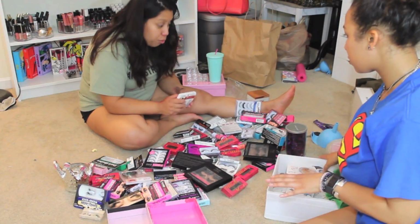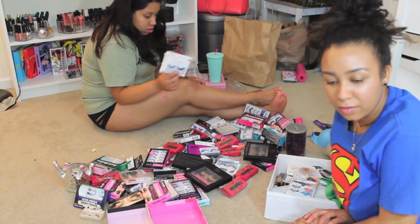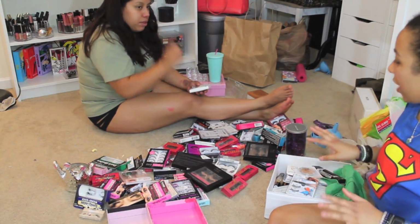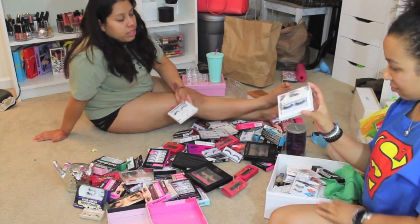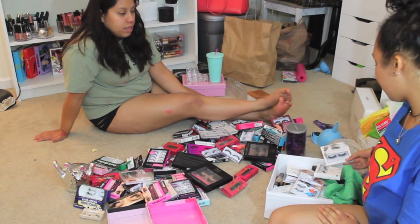These ones look beautiful. Let me see. Lash Couture. I actually don't really like those. What? So you might as well take those. They're flat, but you can crimp them. I do, and I feel like they don't really. Do you do it before you put them on? Yeah. I'll try them, and if they don't work for me, I don't really like these ones either, though. Are they the same ones?